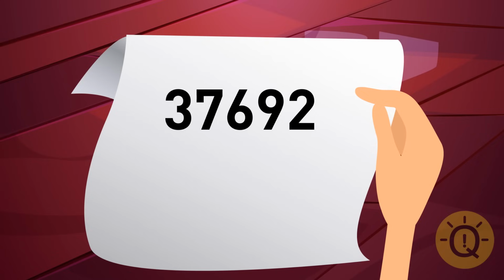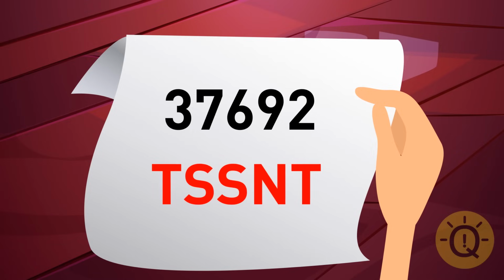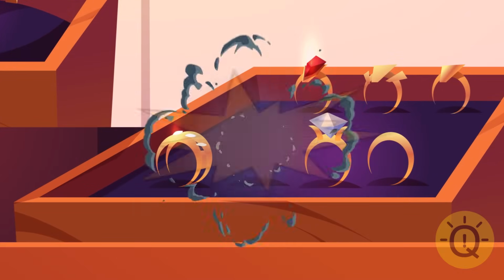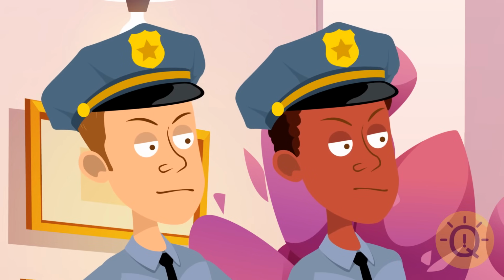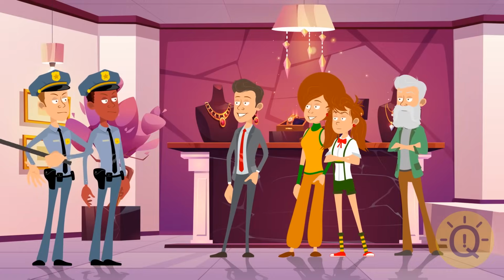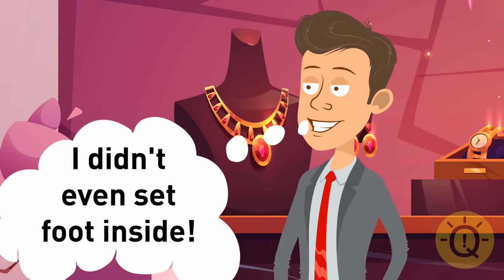The code was the first letters of the 5 numbers: T, S, S, N, T. An expensive ring went missing from a jewelry store on the first floor of a large shopping mall. The manager called the police. After watching the CCTV camera footage, they had 3 suspects: a student, a woman with a daughter, and an elderly man. The student said he had agreed to meet with his friend next to the jewelry store.